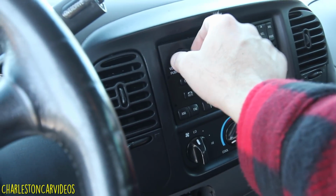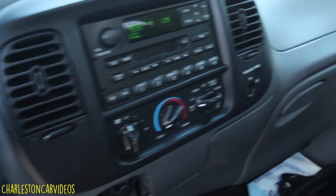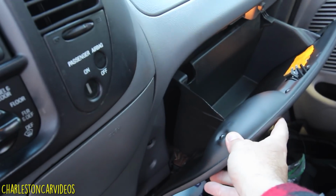Let's check the radio real quick without getting a copyright strike. 1, 2, 3. All right, she works. Less than 5 seconds does not get us a copyright strike. Good size glove box. Everything nice and smooth.